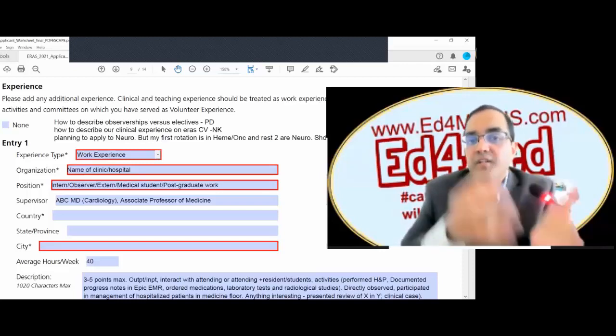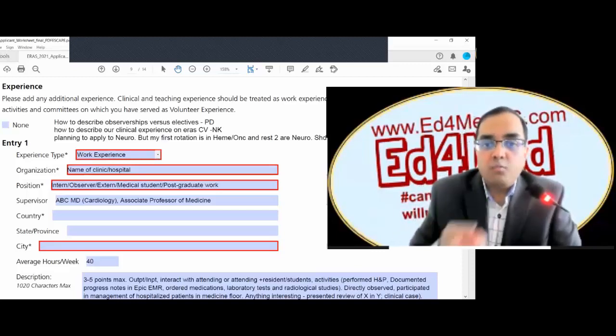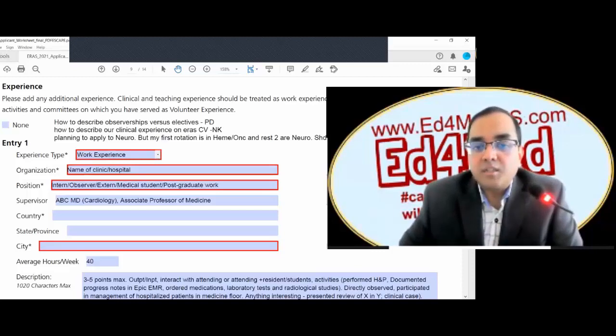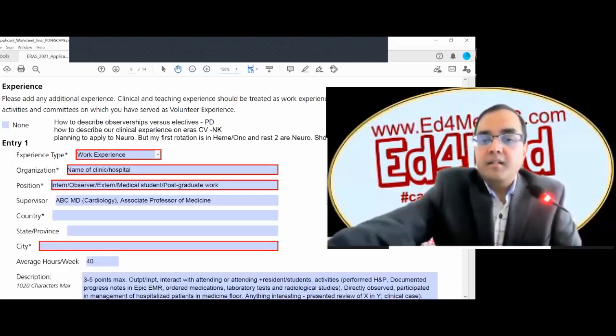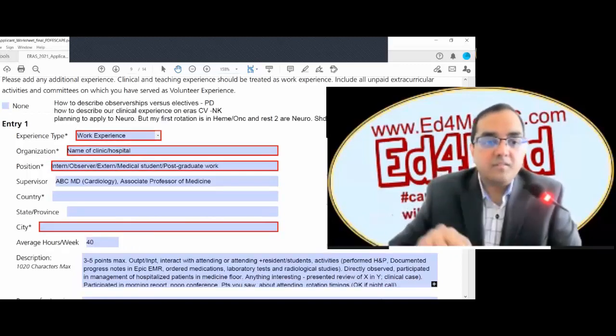and that the experience was still valid and you can still use it in neuro clinical residency training. So that's how you would justify why you did a hemonc rotation. But absolutely include it. Don't skip any US clinical experience.